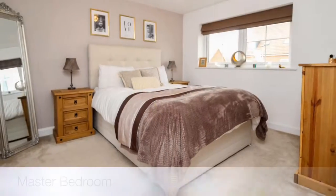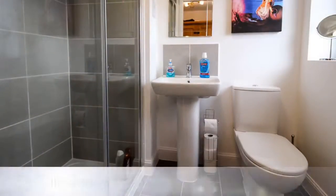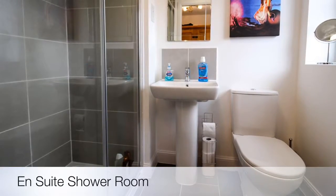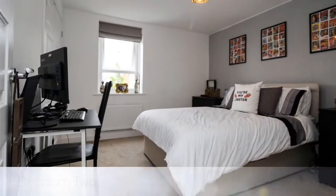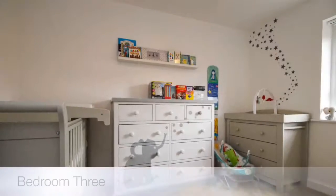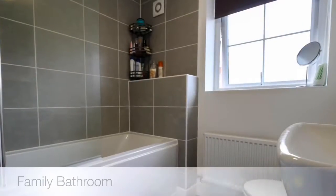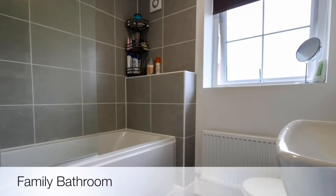Moving upstairs, there's a very nice master bedroom suite with a separate dressing room and ensuite shower room. The second bedroom is a great size double, bright and airy. The third bed, although a nursery, again is a double, and you also have your standard modern family bathroom suite.